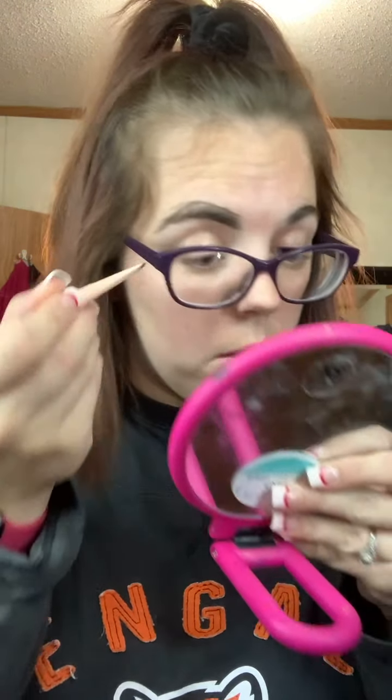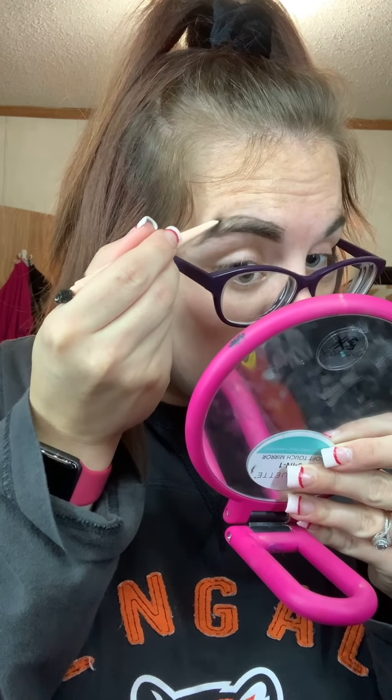Anyways, like I was saying, I really like this pencil. It's so nice to use a product that you haven't used in a long time, because that Real Hard Brow Pencil replaced this for me.